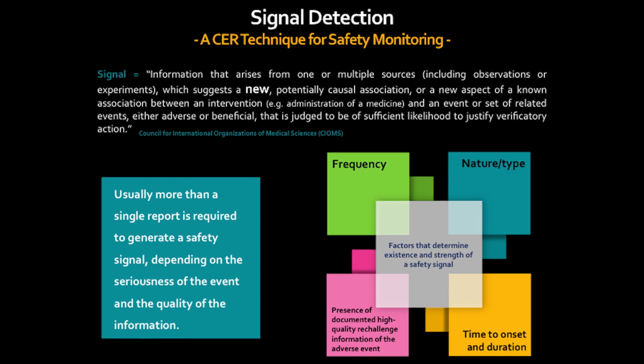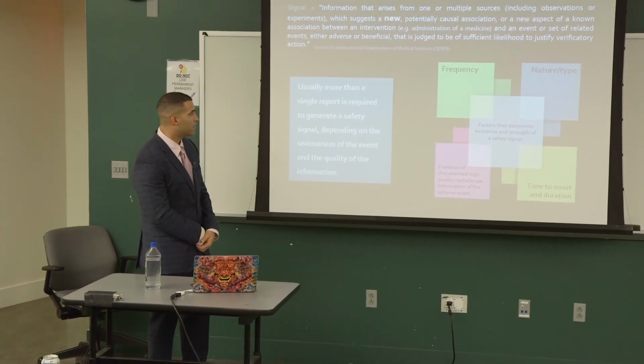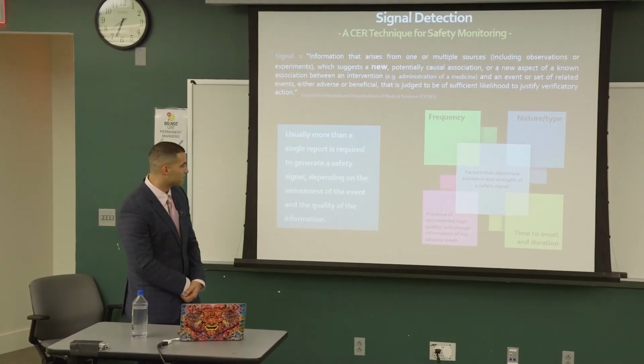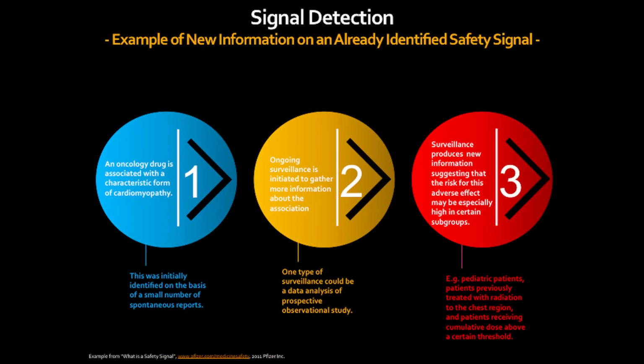More specifically, safety signals. So safety signals in general depend on frequency, the type of signal, the time to onset and duration, and the presence of documented high-quality information of the adverse event. And I would almost say, not usually, but always, more than a single report is required to generate a safety signal. And big data is usually the first step. But not always.